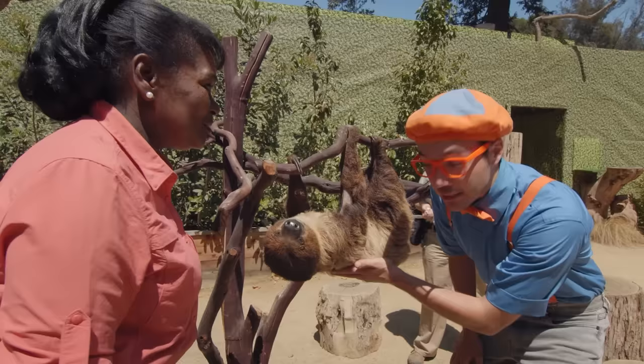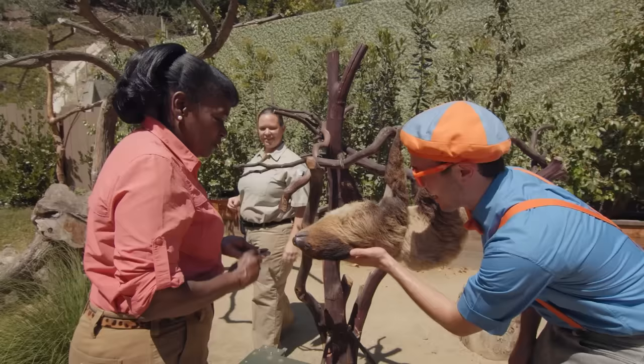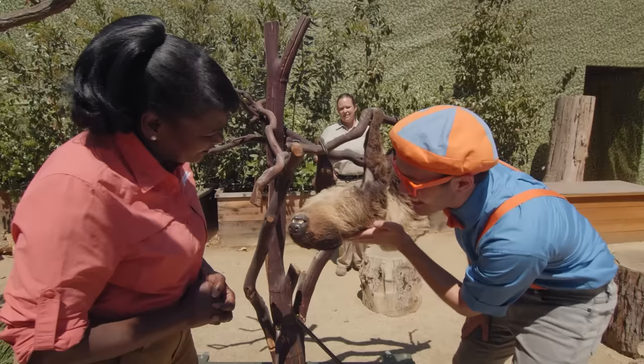Isn't she? What people don't know about sloths is that they can actually be really good swimmers, too. Whoa. I know. They can swim. Absolutely. And they eat. Here's one of your favorites. So, Xena. Hi, Xena. Was that good?